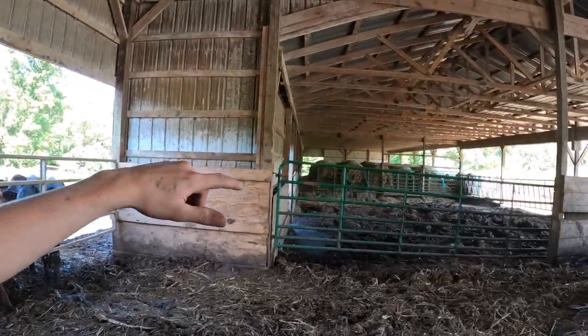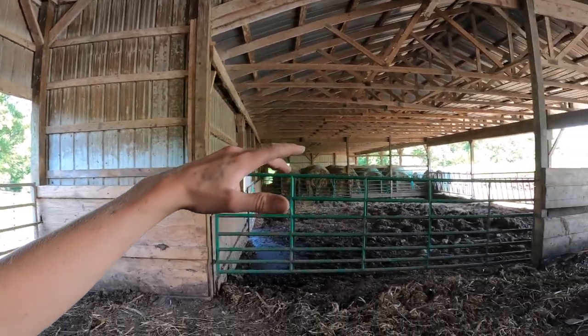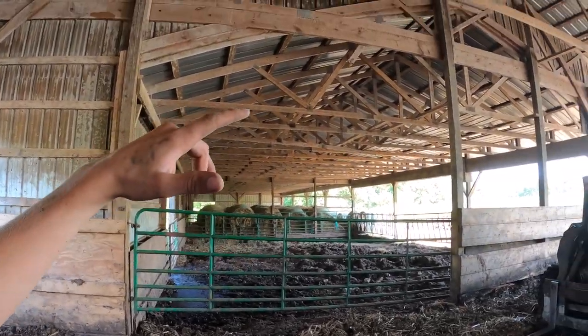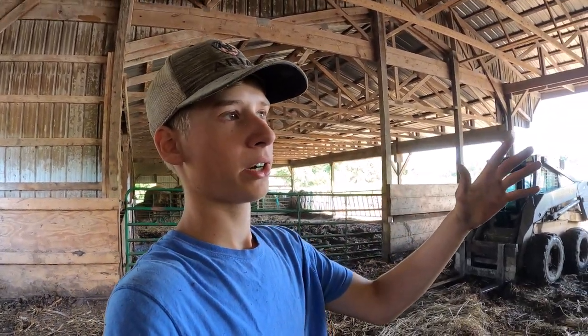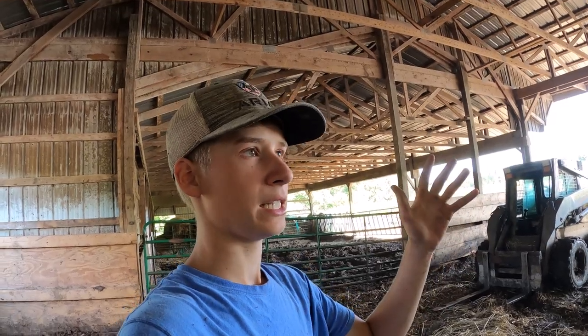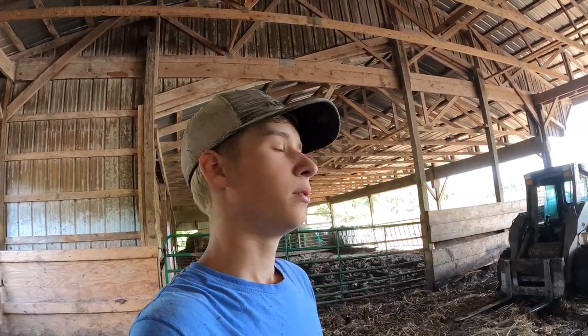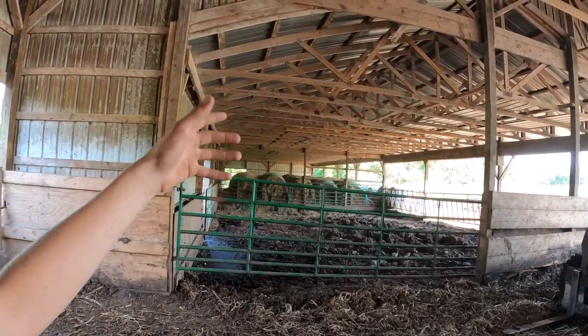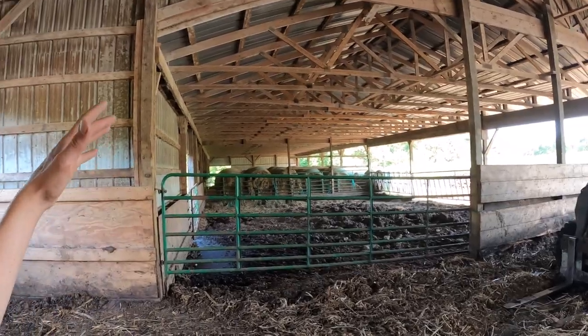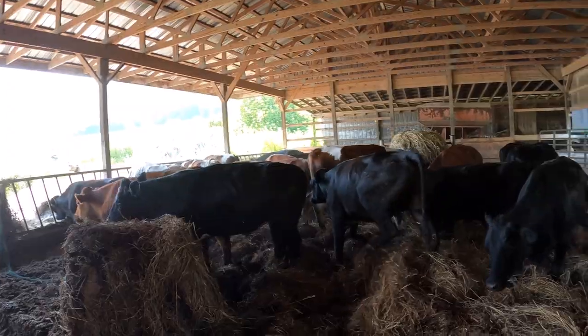I gotta clean this pen here out. That's the breeding age heifer pen. We gotta bring some of those beef heifers down off the hill that are gonna be due soon. Keep them in here to keep a closer eye on them, make sure they don't have any trouble calving, because they're out on pasture, it's not as easy to go check them all the time. But when they're right here at home, we're here every day, so we can see what's going on. If anybody needs help calving, we'll be here to help them. That'll keep them busy for a while.